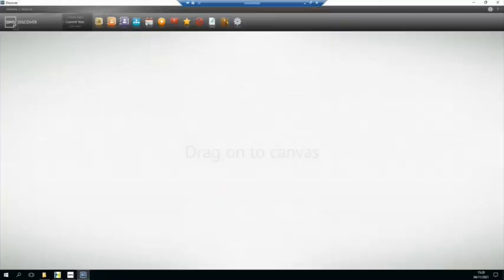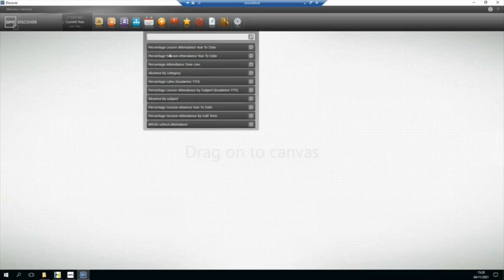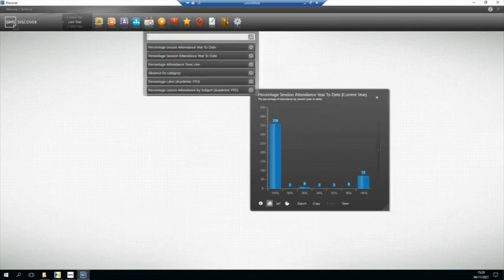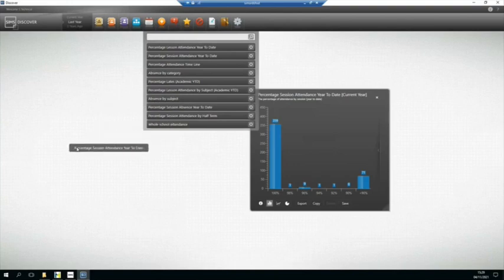I'm going to set this to the current year, and I'm going to pick out my session attendance report. And this is showing me children with 100% attendance, and it's showing me the children whose attendance is less than 90% at the moment. Just going to go back to last year, and I'm going to pull out exactly the same chart and just drop it on the other side.